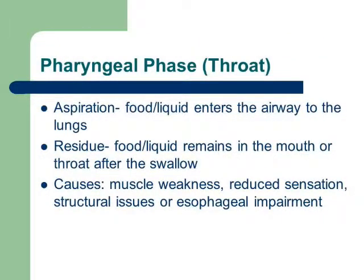Problems that can occur in the throat. I talked about aspiration, that I felt like it went down the wrong pipe. Aspiration is when food or liquid actually enters your air pipe, down into your lungs. That can be very serious. It can cause pneumonia, breathing problems that we talked about a little earlier.